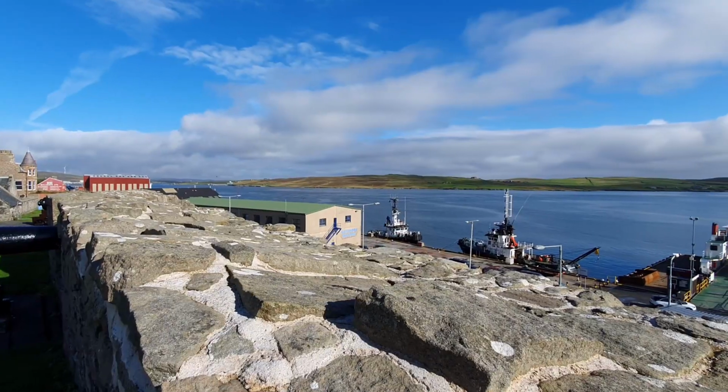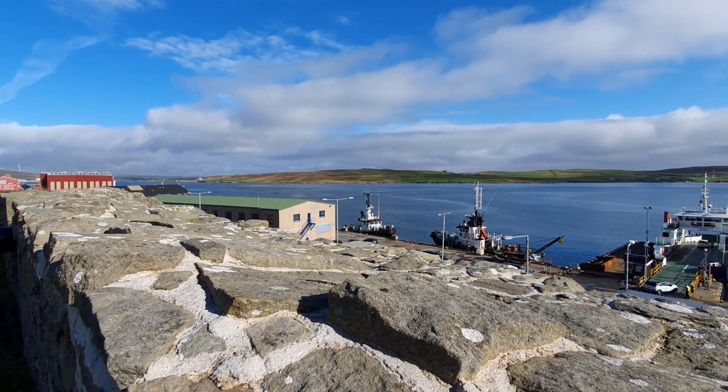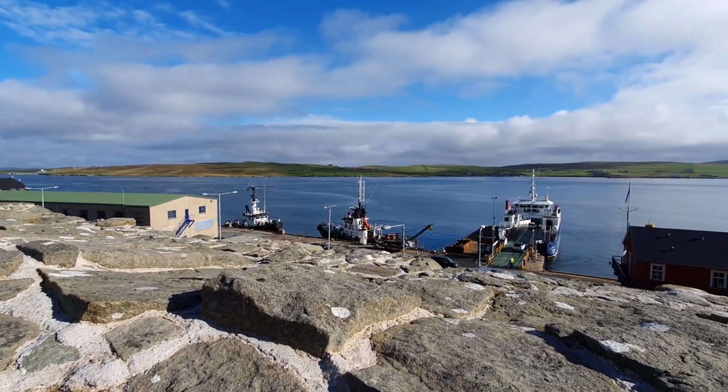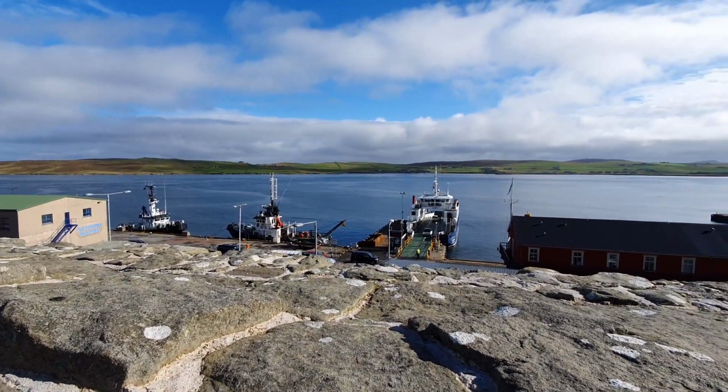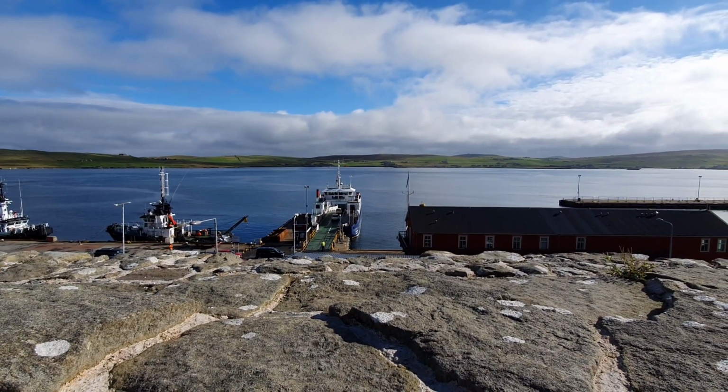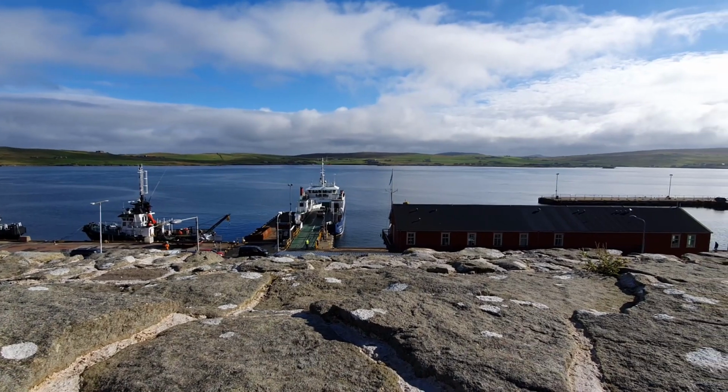The view from Fort Charlotte is incredible. The vista takes in the whole harbour. From here we can see to the industrial side of town at the North Mouth and over the central historic part of Lerwick towards the South Mouth. Below us is where you catch the Bressay ferry.